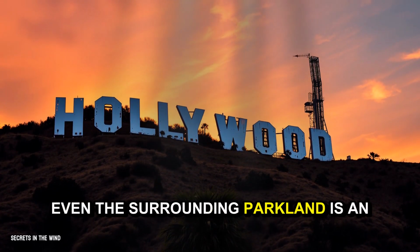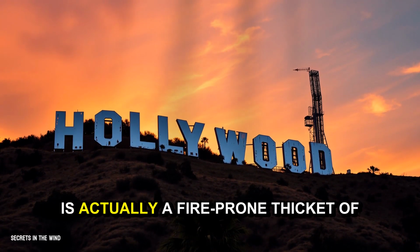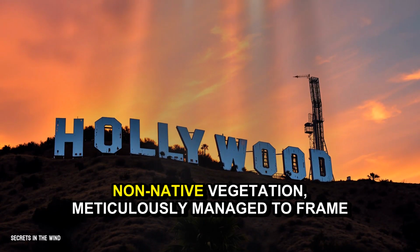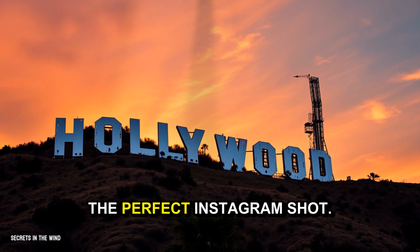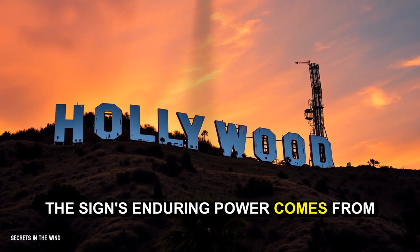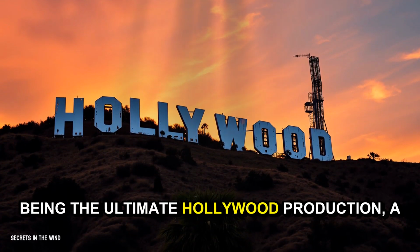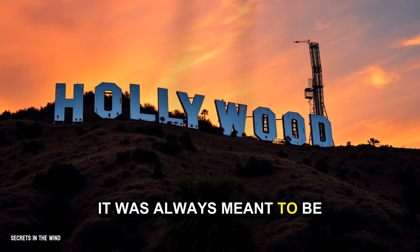Even the surrounding parkland is an illusion. What looks like pristine wilderness is actually a fire-prone thicket of non-native vegetation, meticulously managed to frame the perfect Instagram shot. The sign's enduring power comes from being the ultimate Hollywood production, a set piece that convinced the world it was always meant to be there.